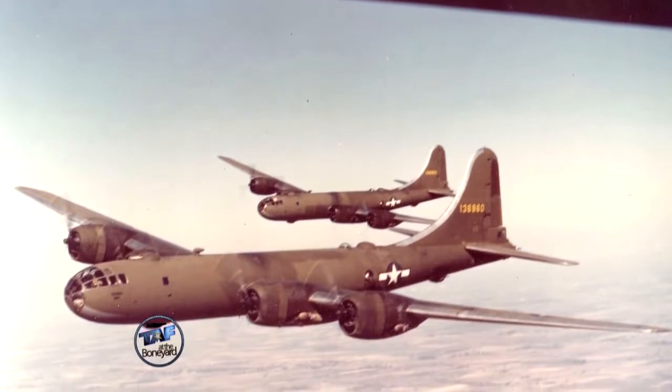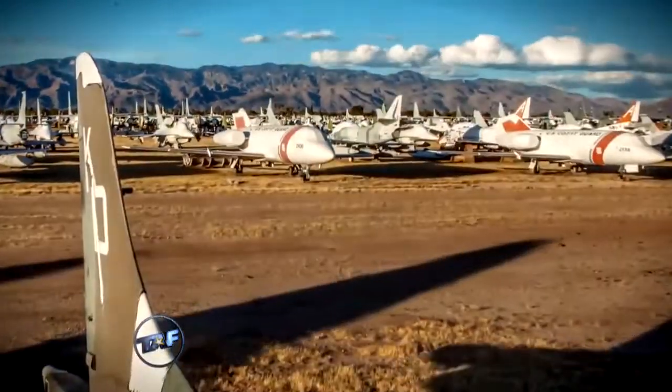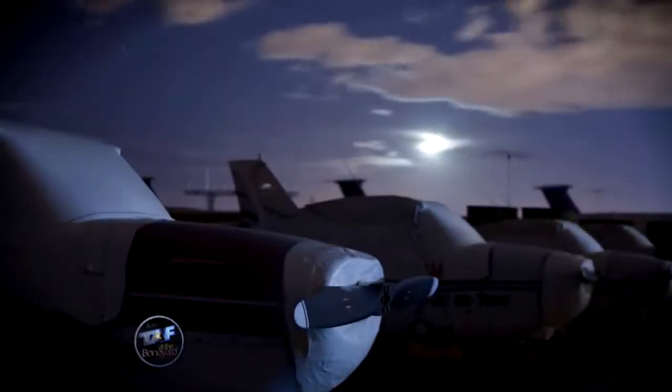So up until the early 60s, AMARC was principally an Air Force facility. The Navy and the Marine Corps maintained their own facility up outside Phoenix at Litchfield Park. But that was closed up, I think, in 1962, and all those assets transferred down here. So since that time, this has been the complete storage facility for government aircraft. So you find NASA aircraft over there, you find Coast Guard aircraft, Border Patrol, Navy, Marine, Reserve units, training units.